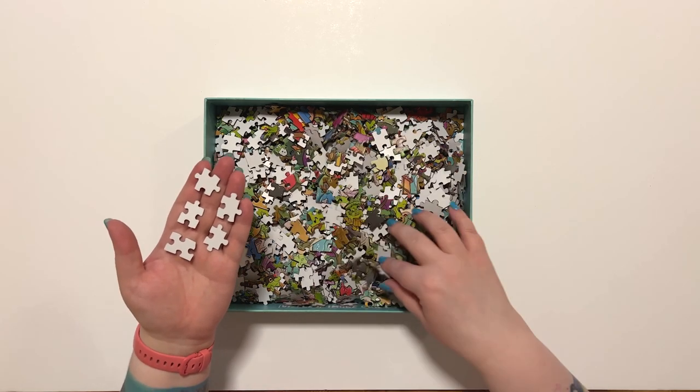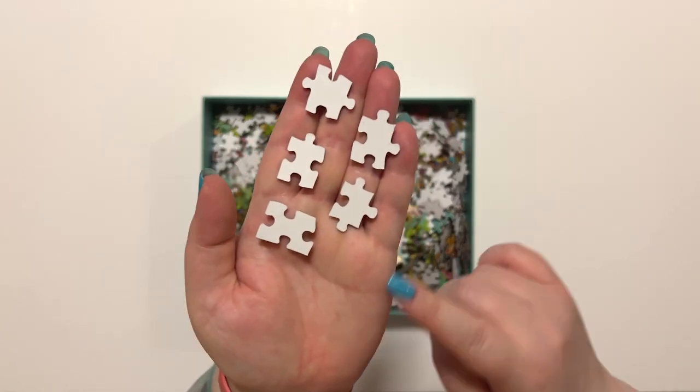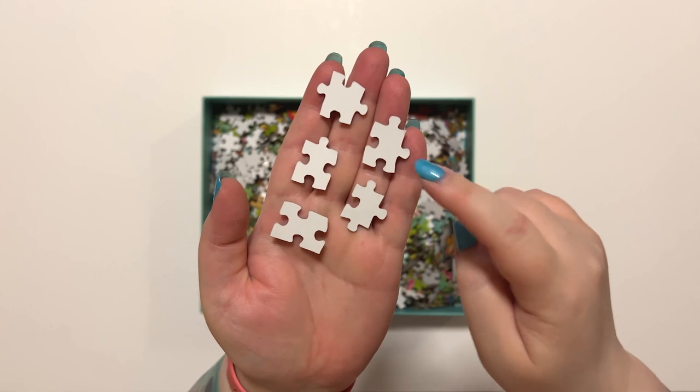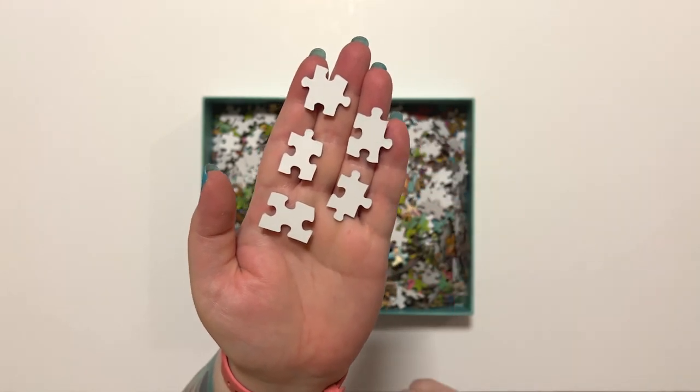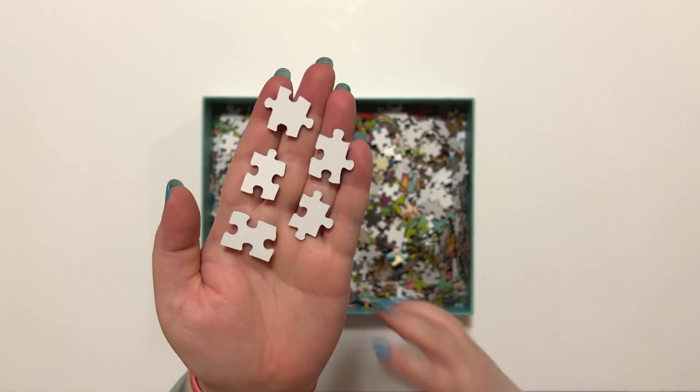At the very least we have quite a variety already. So we've got zero tabs, one tab, a couple of two tab variations, and three tabs. And plus of course all your edge pieces as well. So hopefully that means we won't have too many false fits.